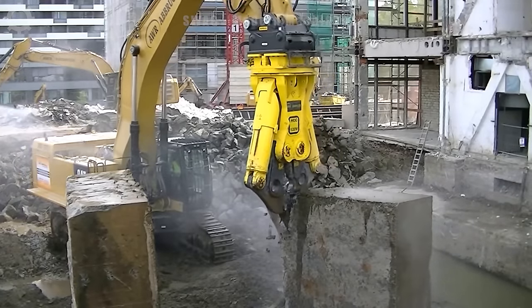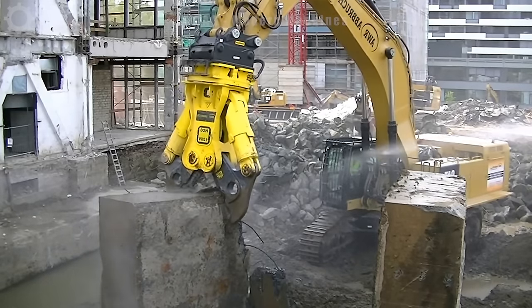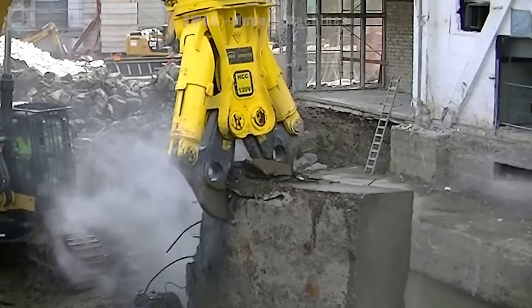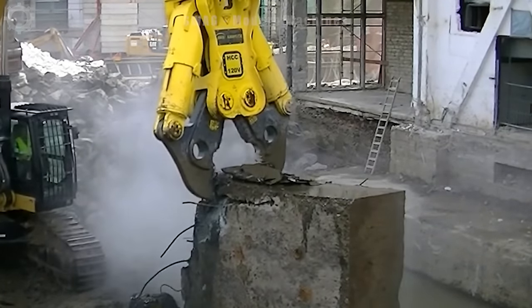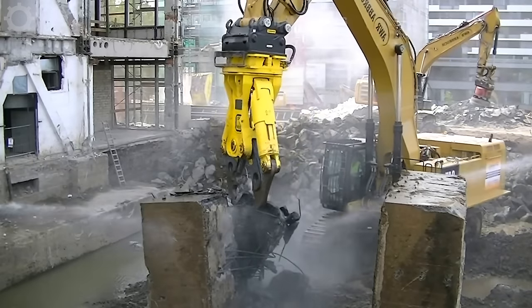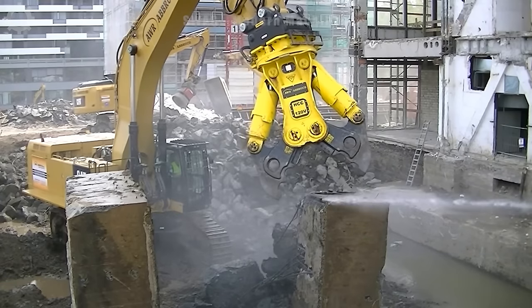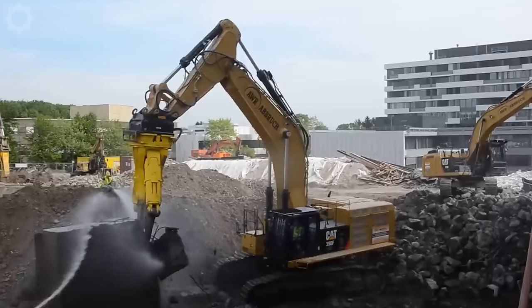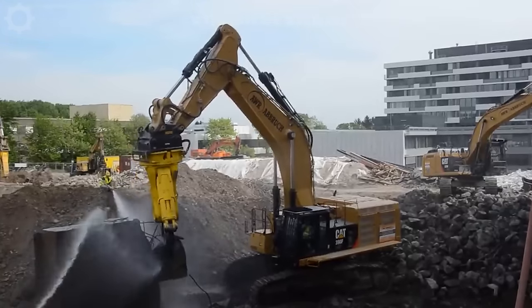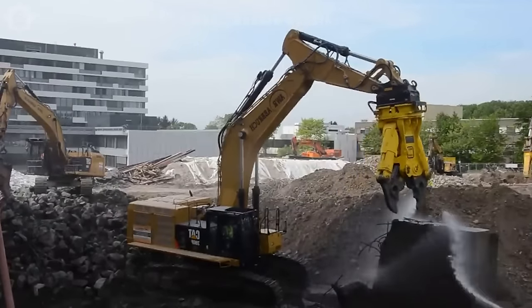The Caterpillar 390F excavator is equipped with a HydraRam HCC 120V concrete crusher, capable of cutting large concrete foundations up to 13 tons with a thickness of 180 centimeters. In particular, the HCC 120V not only stands out with its weight of 12,200 kilograms, but also has the ability to open its jaws up to 2.3 meters, creating favorable conditions for the working process and efficient handling of construction materials.